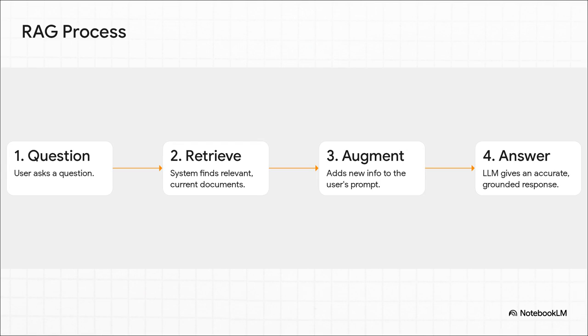I mean, what happens when new stuff comes out? It's a huge problem, right? Well, that's where this really clever technique called retrieval augmented generation, or RAG, comes into play. When you ask a question, instead of just using its own memory, the system first goes out and retrieves fresh information from somewhere else, like today's news articles or a new company document. It then augments your original question with this new info, giving the model the up-to-the-minute context it needs to give you an answer that's actually accurate and current.